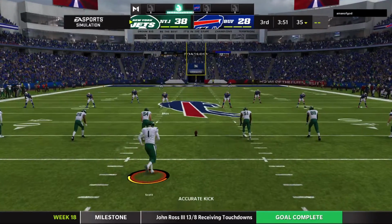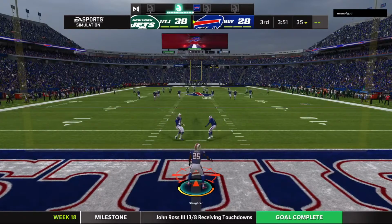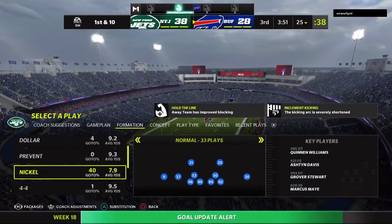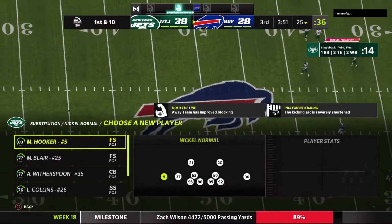The kickoff unit is out on the field, and they will send this one away. The Bills take over first and 10 at their own 25-yard line.